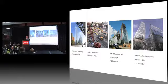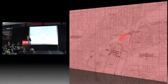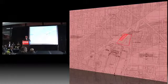The steel was topped out 19 months after the beginning of construction, and practical completion was 33 months later, in August of 2008. Next, please. Detailed image showing the site specifically with the view corridor, showing really the only possible location for a tower on that site.